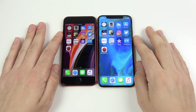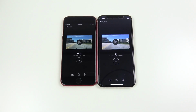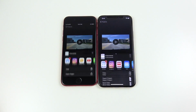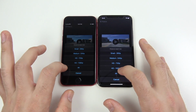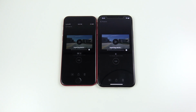Okay, so let's take both phones now to iMovie, and we have the same 1 minute and 40-second clip on both of these. We're gonna save these out in 4K to see which one can export this faster. So we'll hit save video here, and we're gonna do 4K. 3, 2, 1. I'll be back when they are done.